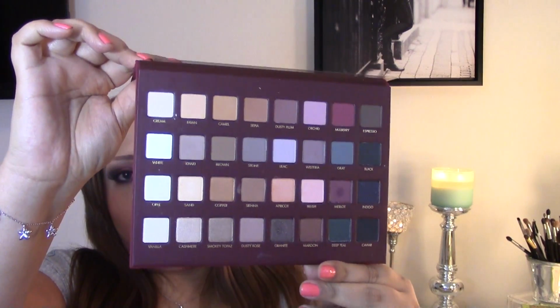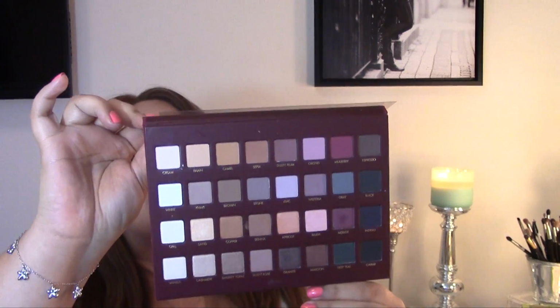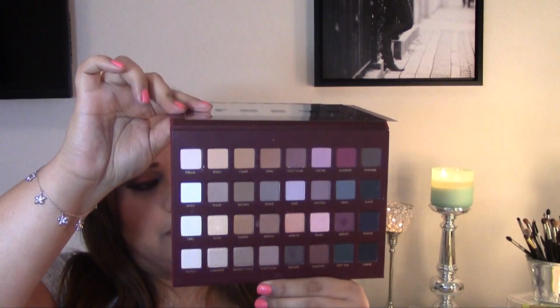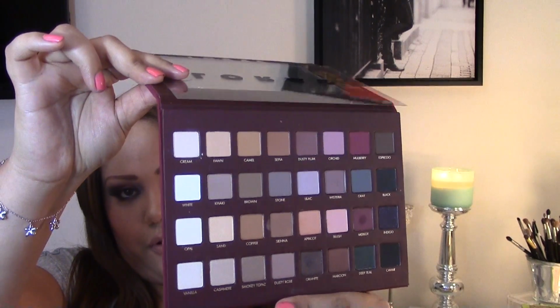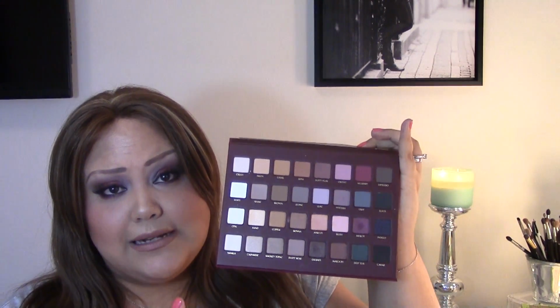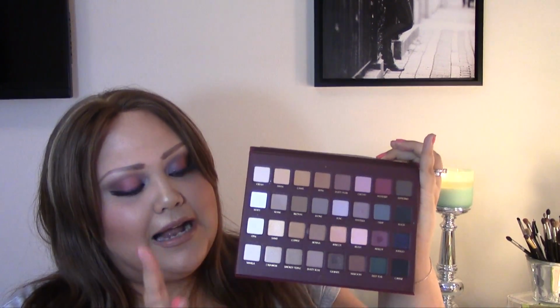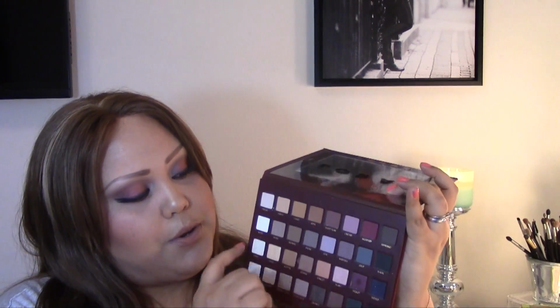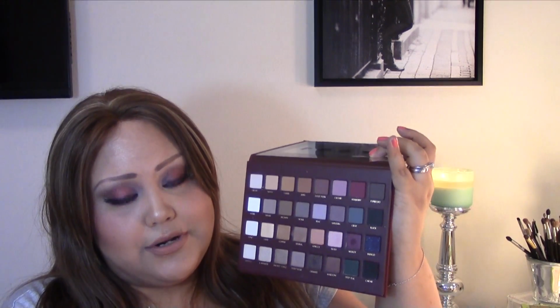And I'm sure I will be doing a full review on this baby, and I will also be doing some looks with this because it's just worth it. So if you haven't seen this palette yet, I'll explain in a nutshell what it has. It has 2 rows of mattes and 2 rows of shimmers.